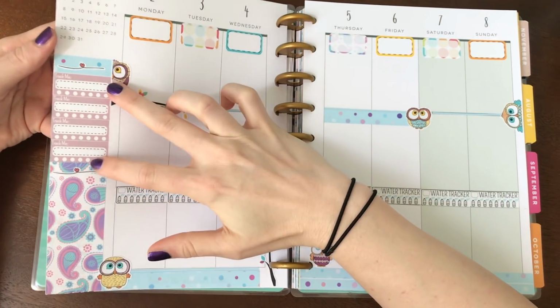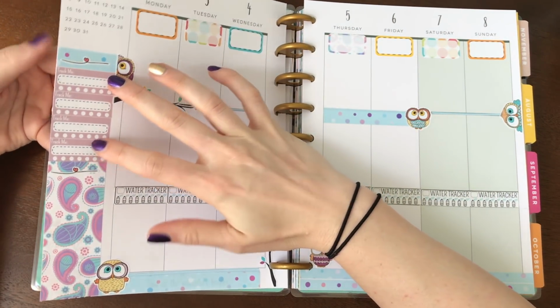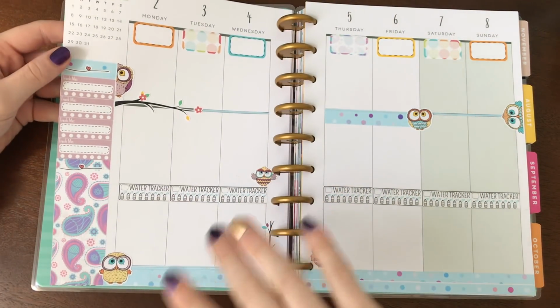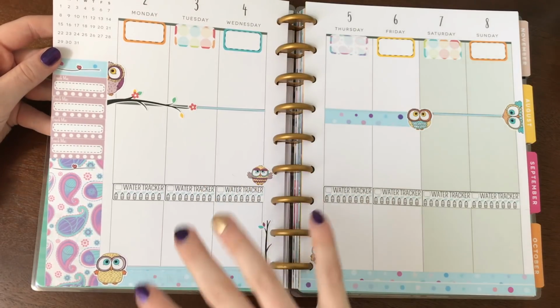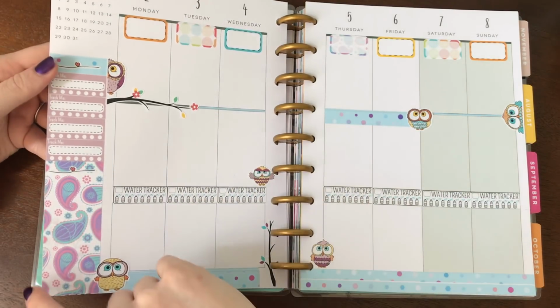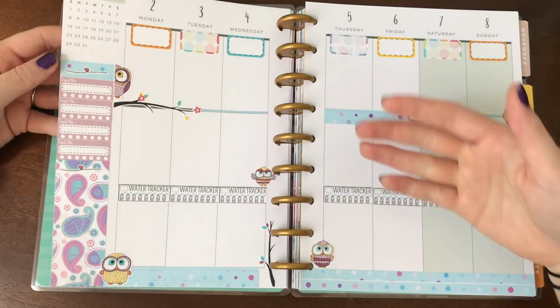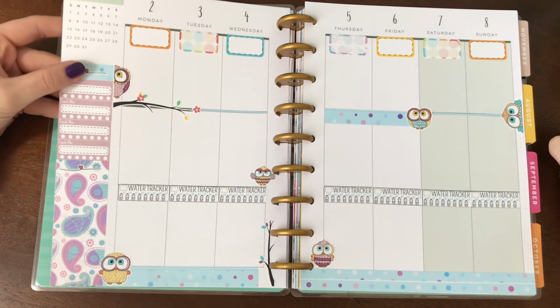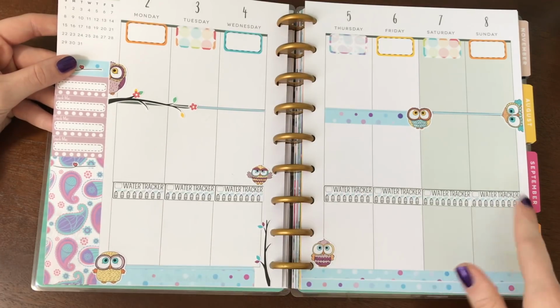So I have the Track Me's on the side here. I think I may stop tracking my supplements. We'll see. I'm not sure how I'm feeling about it yet. But I definitely want to track No Sweets until it becomes something that I don't need to track anymore. That would be really nice. And then, of course, I have my water tracker.